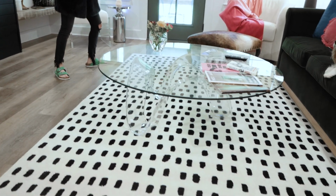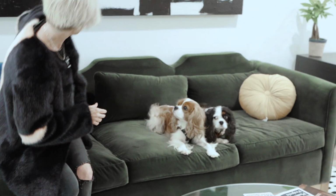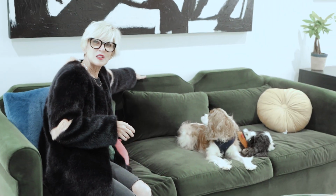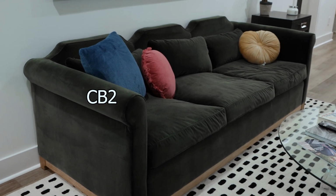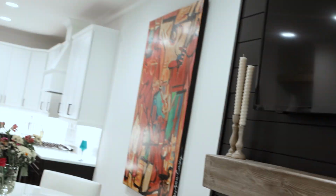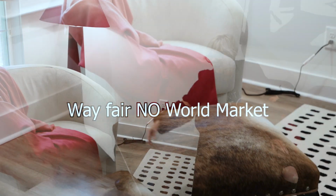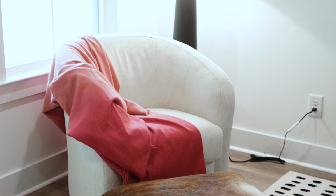Coffee table is from a house I sold. The rug is Wayfair. And, you gotta get this angle on the sofa. This sofa is a green velvet sofa. And the reason why I fell in love with it is because of this right here. Adds a little bit of design and element in here, and it's also CB2 as well. So I threw some colored pillows on here to kind of pull in the color from over there. This actually is Wayfair, no, World Market. And then from a house I sold. So I just mix and match a lot of different things and kind of just all pulls together.